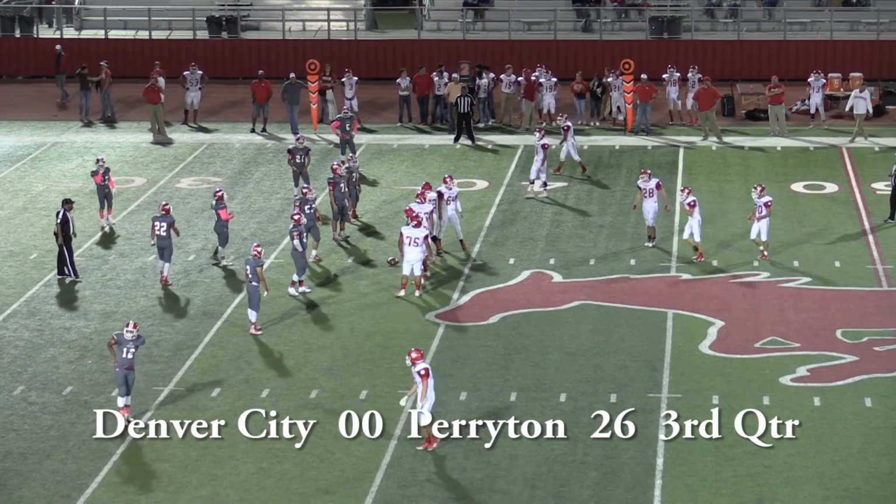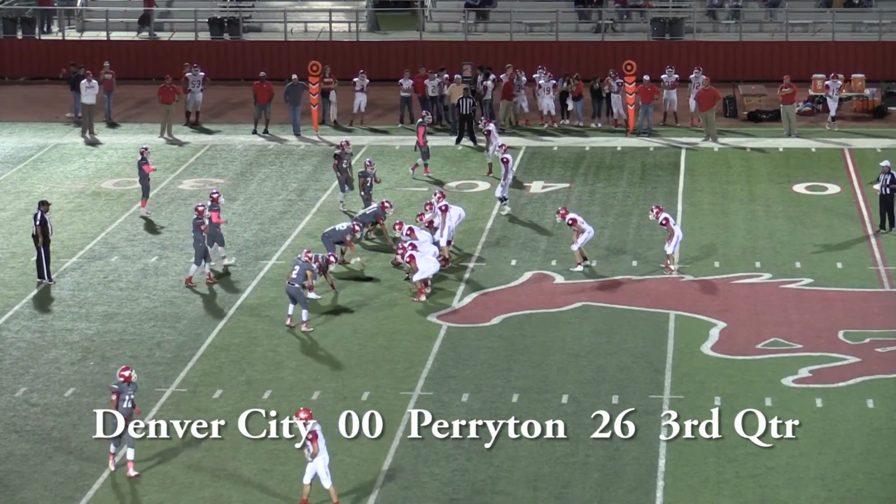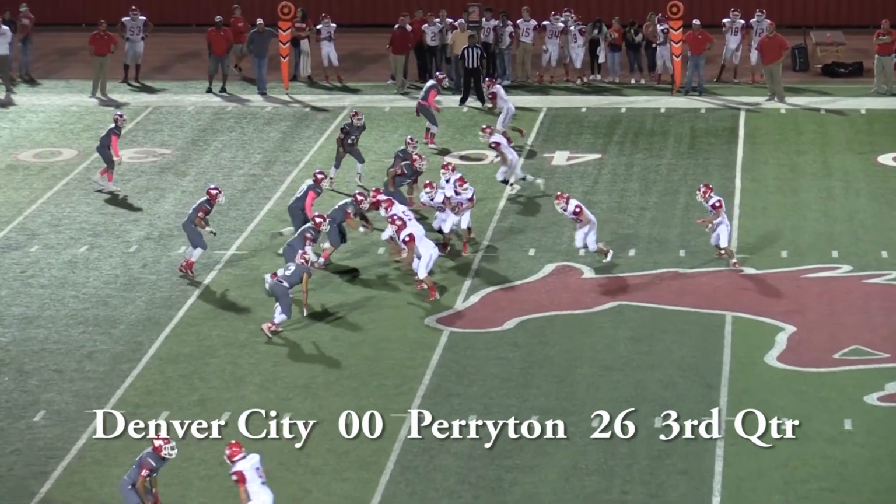So this drive started way back at the 9-yard line. This one started around midfield because of the fumble. That's the last drive I was thinking of.